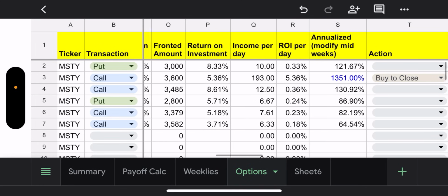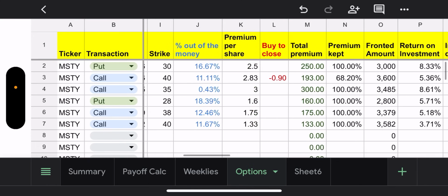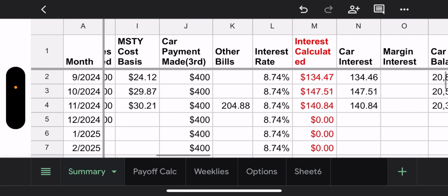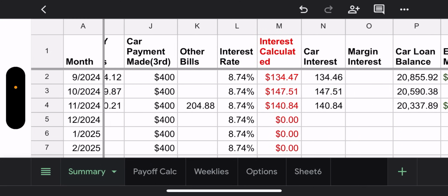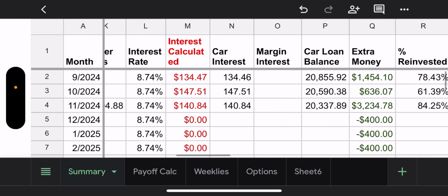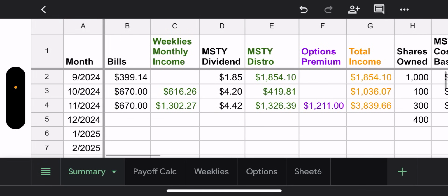But if they get assigned, which again, I don't mind because I sold puts below my cost basis, then I'll be using margin, and then I'll have to pay margin interest, which I will add. Did I add a spot for it? Yeah, I did, margin interest, and I'll show you how much I'll pay when the time comes. But so far, I didn't pay a dime in margin interest. So things are working out in this account rather well.